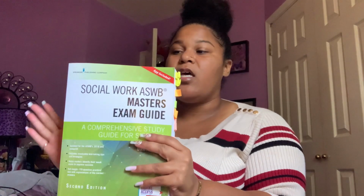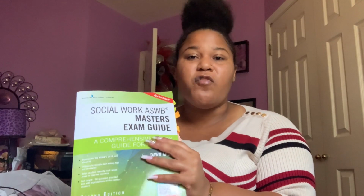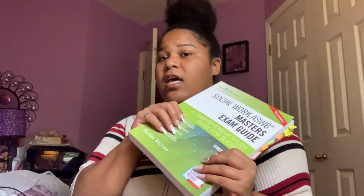You might have to go more in depth and find other resources, but this book probably costs, I bought it for like $40. It's usually in that $40 to $60 range. But this is a small investment, so I will say definitely look into getting this book.